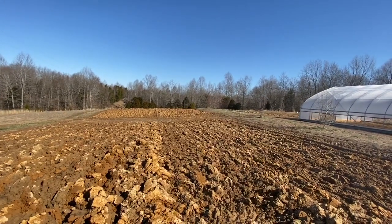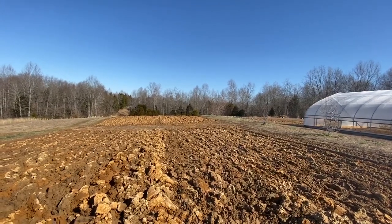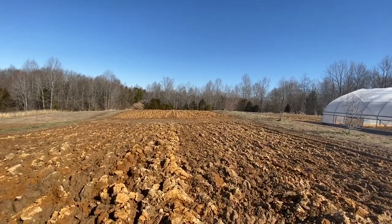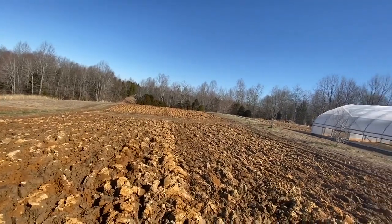Need to straighten the camera out just a little bit. Seems like I had it a little tilted. We're not on that much of a hill. We do have a little bit of slope here. Makes it kind of nice for drainage, but this has been one of our early planting beds here. Starting to dry out. I like to get a little plowing done.